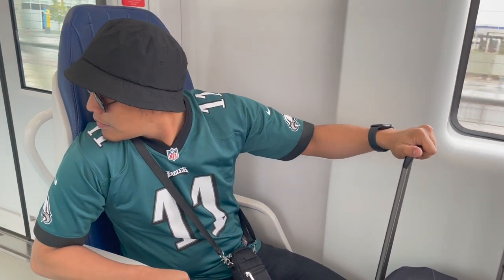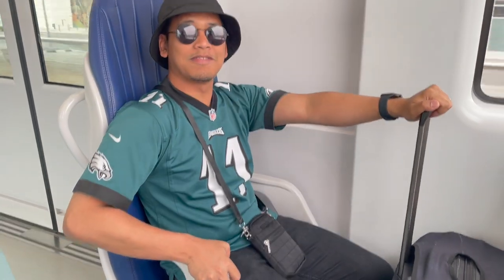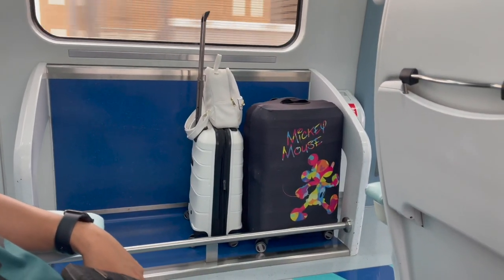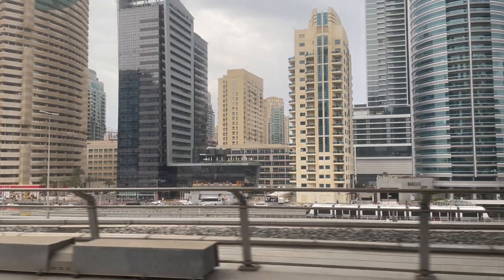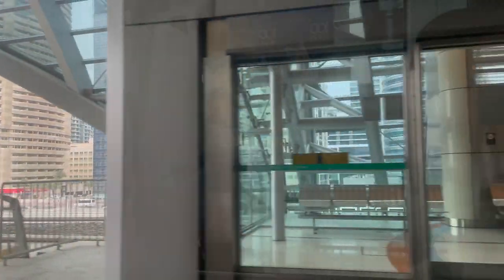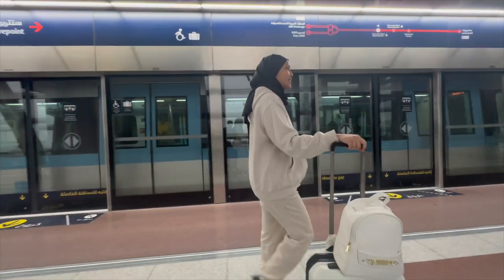If you are not familiar with the metro system in Dubai, you could go to the airport by metro. It will clearly state airport terminal 1. We use gold card to get into the gold class cabin because it has better space for your luggage and it is usually less crowded.